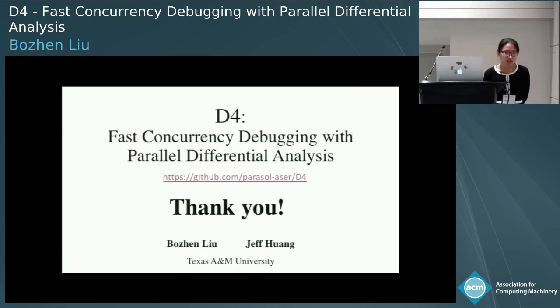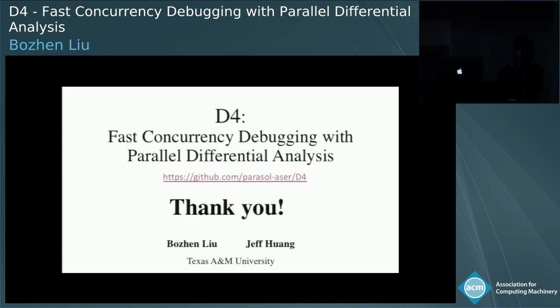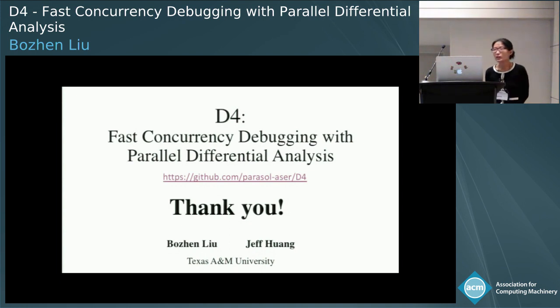I see. So how does that affect the precision, and how much of your reported races are true? How does your precision get affected? We compare with the whole program analysis result. Since we adopted the same algorithm for race detection as in Echo, we only compare with their results. So we have the same. We detect the same races.